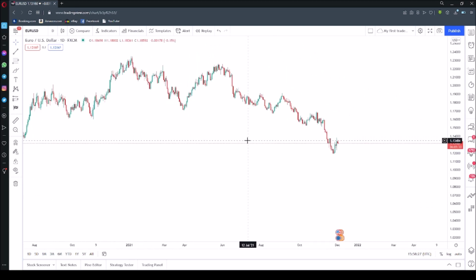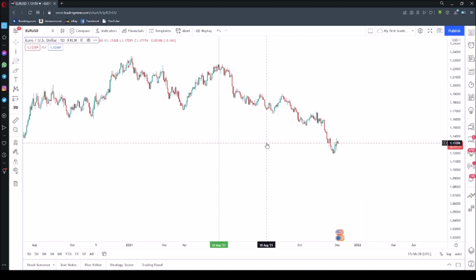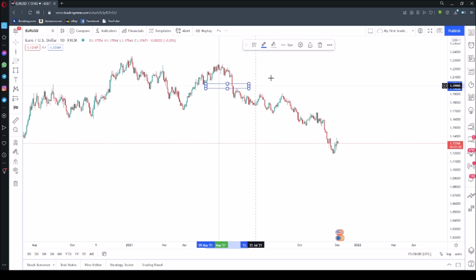So this is euro against dollar. The first thing that we've said is to determine trend. So from this point, we can see that the market has initiated a downward trend. So from this downward trend, where we are interested in are the points or the zones where the market broke the last low. In this case, since it is a downward trend, we can see that from this point, this was the last low, which was broken by the market.